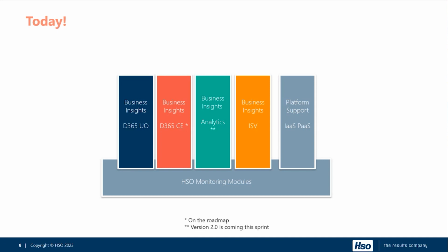What is the HSO monitoring tool? It is a tool consisting of different monitoring capabilities that are stated here, and we call them service modules. We have the UO monitoring, of course. We are currently extending to the CE monitoring. That's on the roadmap, and actually on the next sprint, which starts on the 4th of October, we start with official development of CE monitoring. There is already analytics monitoring. Actually, we are currently working on version 2.0. The first one was limited only to data factory monitoring, but we already added a lot of features. Then ISV monitoring, that's something that's quite customer specific, but it's there. We have done it for many customers and we are able to do it. And then of course, the platform support, or infrastructure as a service or platform as a service.